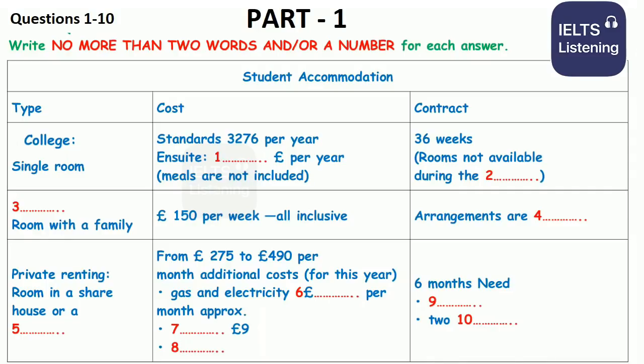That is the end of part 1. You now have half a minute to check your answers. Now turn to part 2. Part 2. You will hear an audio guide introducing visitors to a museum. First, you have some time to look at questions 11 to 15 on page 3.